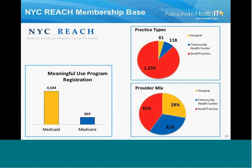The other thing that makes our program interesting is that we're heavily weighted toward Medicaid. If you look at the graph of meaningful use program registration, you can see that most of the doctors in our program are going for the Medicaid Meaningful Use program, and that has the minimum threshold of 30% Medicaid patients, although most of the doctors in our program that are going for Medicaid see far more than 30%. It's 80, 90, 95%, sometimes 100% Medicaid patients, and that just has to do with the population of who we have here in New York City.